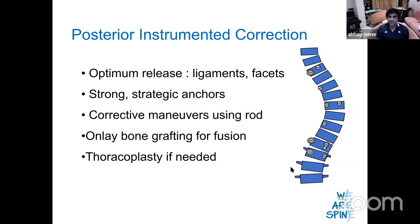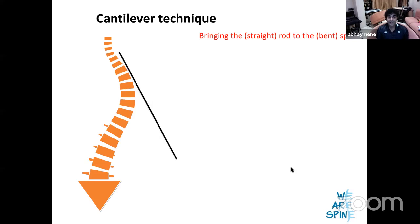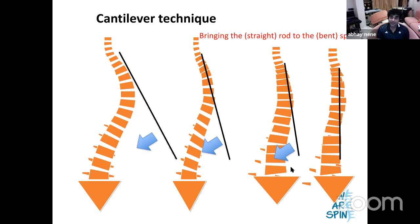The surgery is done by posterior instrumented correction. So you put anchors, and the methods of correction are translation. So you put anchors in the spine, screws in the spine, and pull the spine to a straight rod. As barbaric as it may sound, it works. The other is the cantilever technique, when you push the rod against the spine and correct the spine using anchors. So that's the cantilever technique.